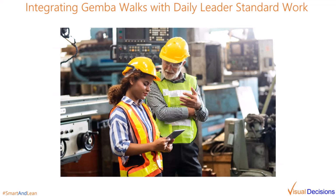Leader standard work ensures that leaders are actively engaged in continuous improvement activities on a daily basis. Without a structured approach, Gemba walks can become sporadic or ineffective, reducing their impact on operational performance. By embedding Gemba walks into the daily leader standard work, manufacturers can ensure consistency, where standardized checklists and structured routines prevent Gemba walks from becoming ad hoc or reactive.